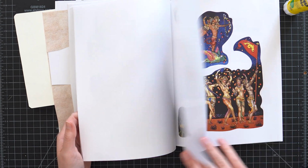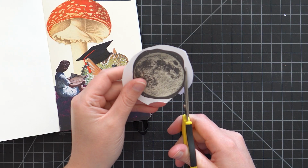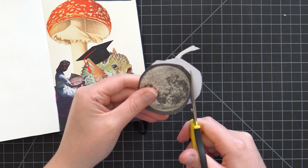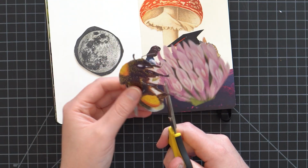I looked at the text again. Maybe I was going to do another thing with text. Wasn't quite sure, so I just put that away and cut the moon out and made sure that the moon and the bee were actually going to work together. And the bee has all these tiny little legs I had to cut out.